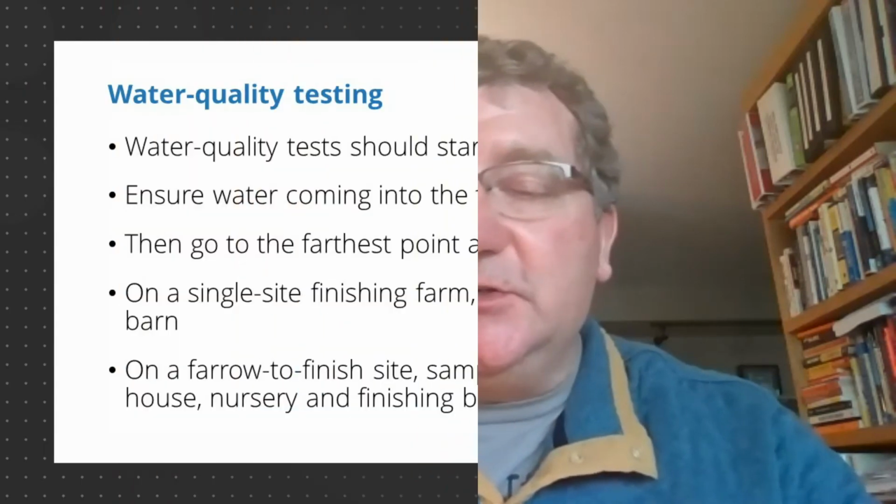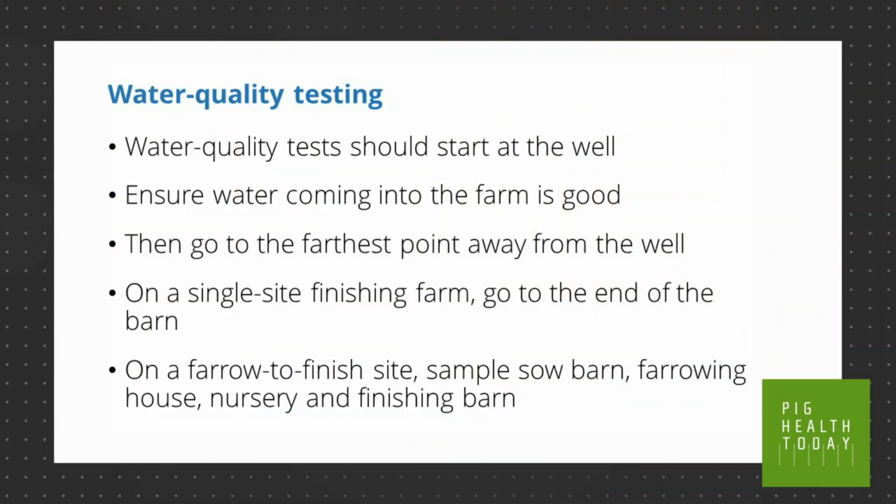When you typically run water quality tests and you collect samples on farm, are you collecting from multiple different points on the farm, or what does that process look like from a best practice standpoint? What we like to do is start at the well, or as close to the well as we can, to make sure that the water coming into the barn or up from the well is good quality. Then we like to go to the farthest point away from the well to see what happens in between. So that's on a single site finishing barn. That's easy. You just go to the end of the barn. If you're talking about a conventional farrow to finish with all ages, then we might take a sample in the sow barn, in the farrowing house, in the nursery, and in the finisher, just to see what might be going on throughout the barn there.